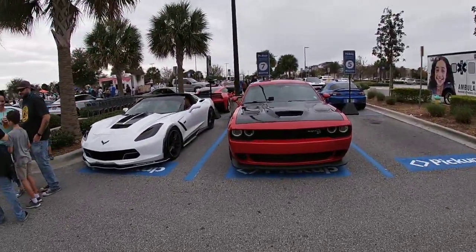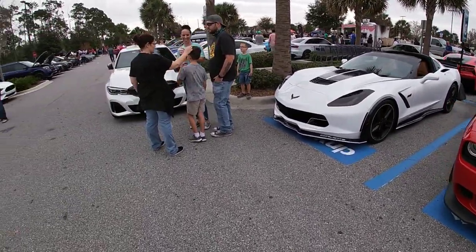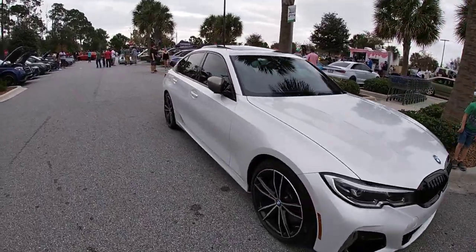Hellcat and C7 Z51 actually. Look at the Beamer. Beamer's nice.